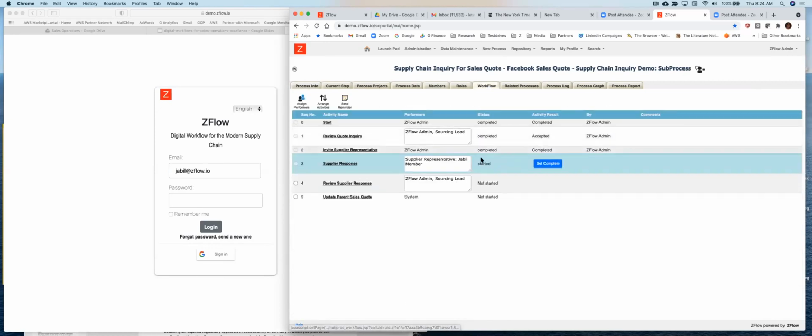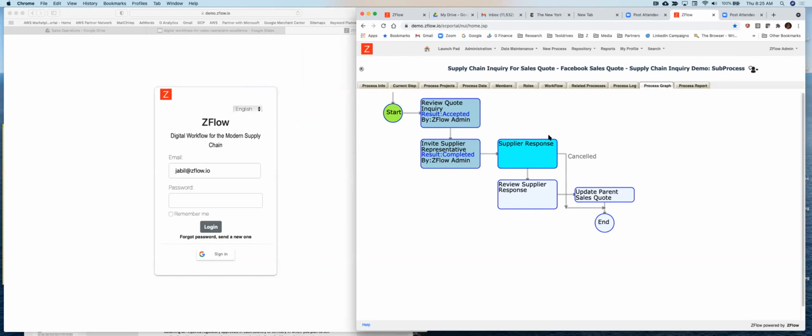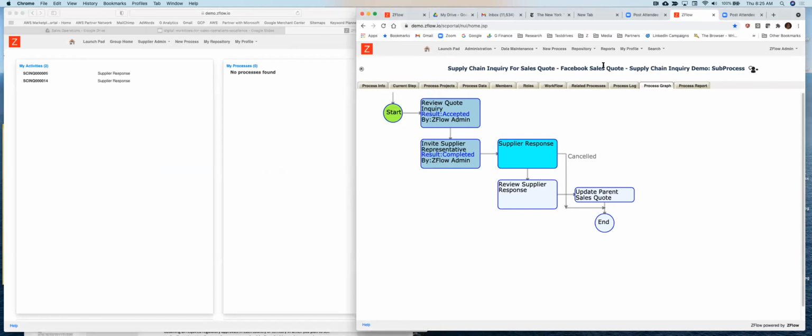So now the workflow has gone ahead and it is now in the supplier response stage. As I had indicated, we consider suppliers, customers, or internal cross-functional teams as all playing a role as part of these different workflows, right? So here to the left is the same application. I am logging in as Jabil.